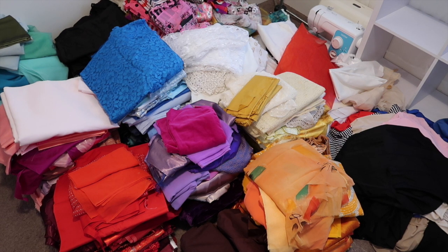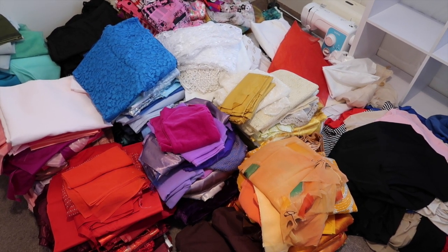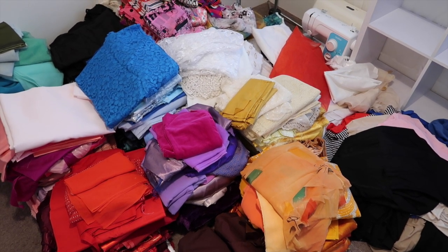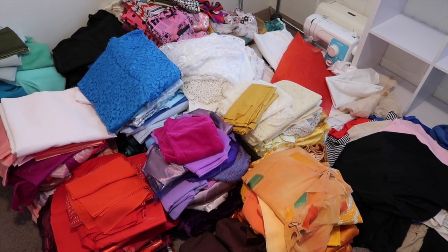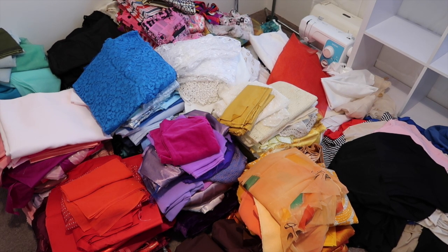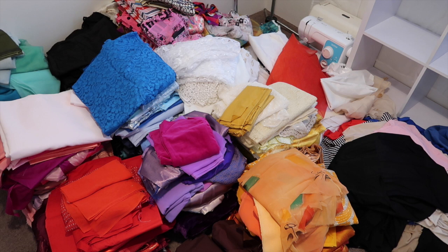I've got a bit of fabric. It looks like just a crazy mess at this point in time, but it is somewhat organized by color. So I've got a little bit of a game plan in place. Now what I'm going to do is, off camera, start packing it away in the shelving units and hopefully everything will fit.